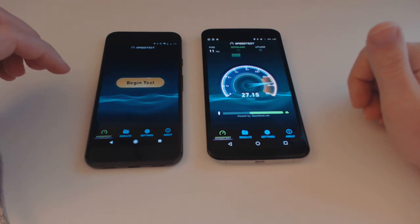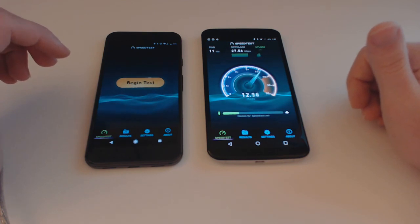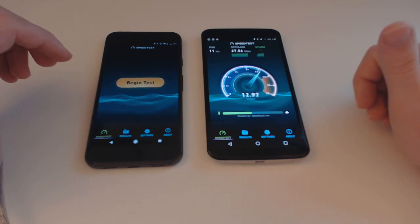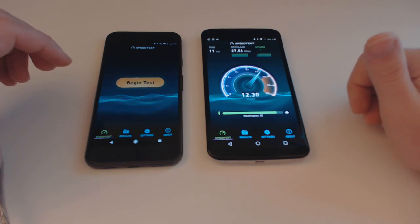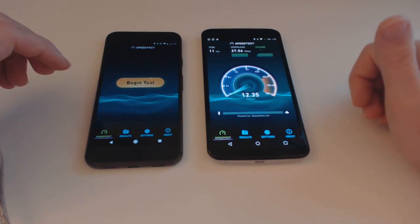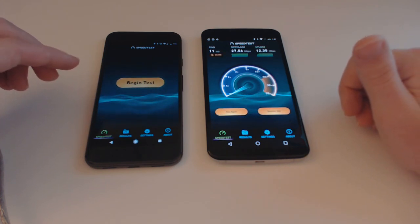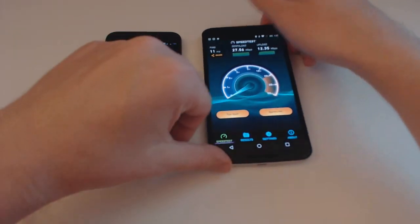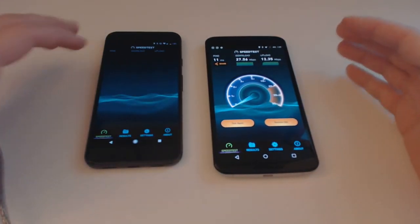And so my current internet plan right now is about 150 download and 15 upload, or 10 upload. And so this phone, the hardware, since it's 2 years old or so, is showing that it's at 27.56 megabits per second download, and then 12.35 upload, as you can see. So it's not too bad.